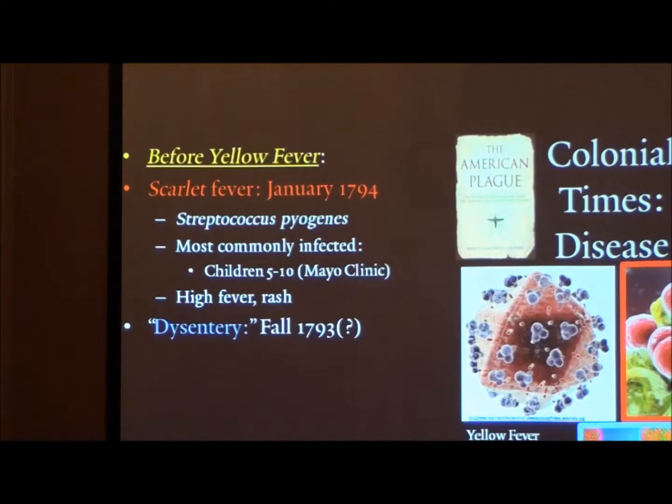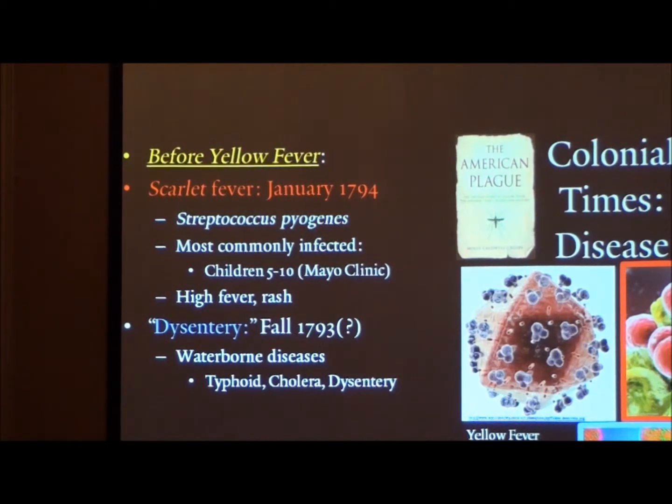The second illness that had passed through here was dysentery. Now, dysentery is what's described in the medical records of the time, but dysentery covers a wide array of waterborne illnesses. Typhoid, cholera, and dysentery all cause the same result. The result is a bloody stool. You lose a lot of fluid, you lose it really, really quickly. If it's not treated, it is fatal.